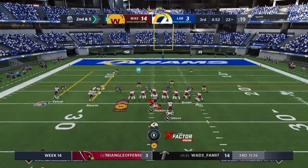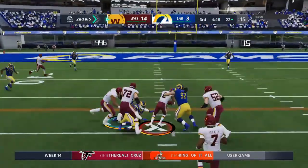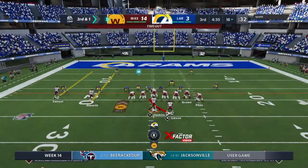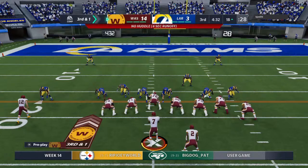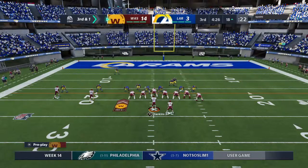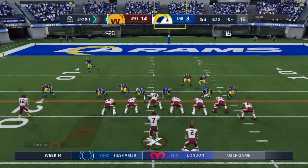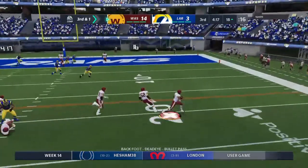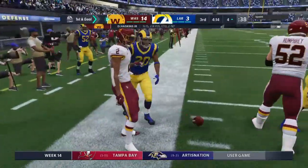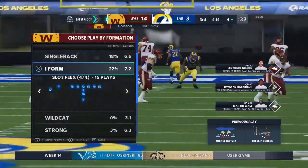After the pickup of 5, here's 2nd and 5. They'll keep it on the ground. It's Gibson, and he's got 4 down inside the 20 to the 18. The Rams go nickel here defensively on 3rd. And it's 3rd down. Now Haskins to throw it. They'll set up the screen for Gibson. And he's down inside the 5 at the 4 before he's out of bounds. A little surprise pays off on 3rd and 1. Pass instead of run. Gets him 15 yards.